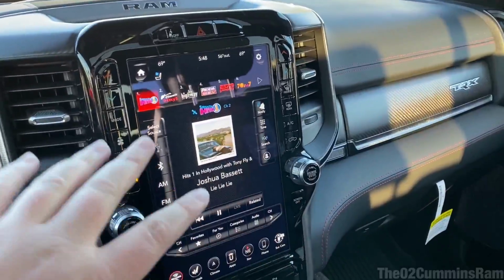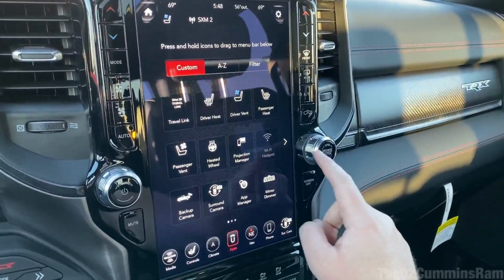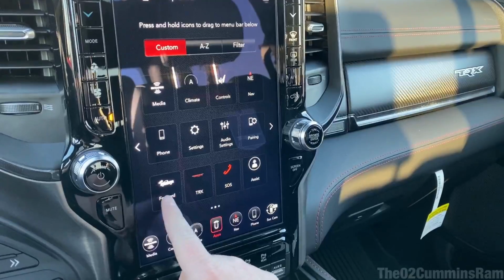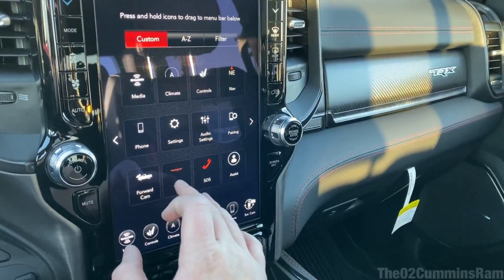Now let's go over this right here. This is the thing I'm most excited for, and that is the drive modes on this. And look at this, we'll go over it real quick. You can select just the forward-facing camera, so that's pretty cool. That's something exclusive to the TRX. And obviously other Jeeps, like Gladiators, have things like that.